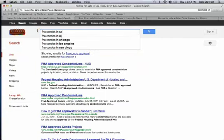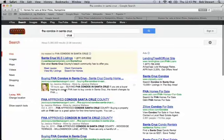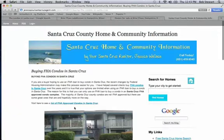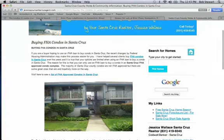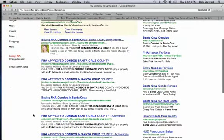FHA condos in Santa Cruz. So here's Jessica, at the top here. This is actually her outside blog, with that same post we were looking at in Active Rain. See down here is the Active Rain result, buying an FHA condo in Santa Cruz. The top result is Jessica again, on her outside blog. So here's another example of the same piece of content getting syndicated to two places, showing up in the search engines in both instances, and her completely dominating.